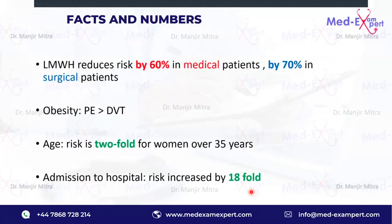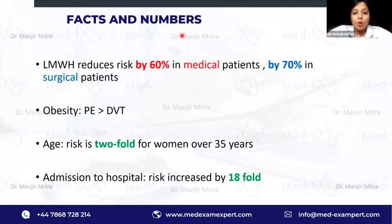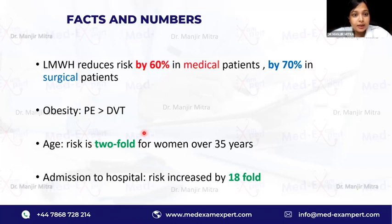So facts and numbers. LMWH reduces the risk by 60% in medical patients. This percentage is important, 60% for medical as well as 70% for surgical patients, right? Obesity is very important because pulmonary embolism happens more than DVT in an obese patient. For the age factor, the risk is 2-fold more for women over 35 years, and admission to hospital increases the risk by 18 folds. So what we can see is that these facts and numbers are important when we are discussing such guidelines.